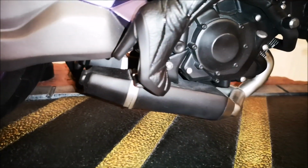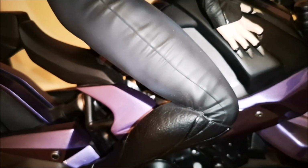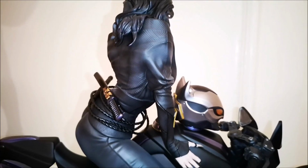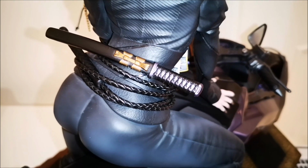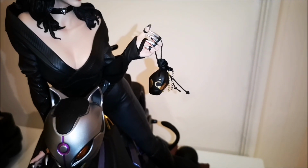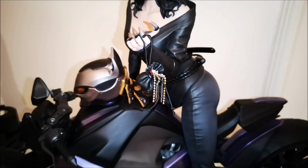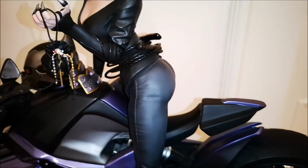Left boot is standing here on the motorcycle, so she's definitely getting off this thing or just getting on it. That's not completely clear, doesn't matter. Looks definitely cool anyway. And in the back here she is carrying a katana, which is a separate piece, really cool. Then you can wrap around her whip here, around her waist. This is also a separate part. I think it's even supposed to be held in this hand, at least according to the description manual, but I wasn't really able to get the handle right into this hand, so it really doesn't hold that well, so I just placed the whip here around her waist and it looks perfect.